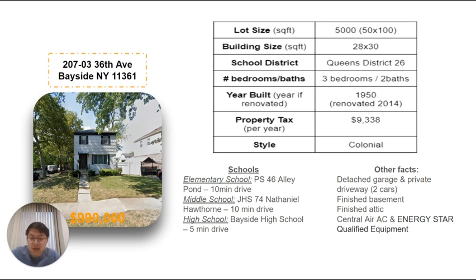I have listed here the schools this house is zoned to, each around a 10-minute drive. So in the morning, it's not too much of a detour to drop off kids at their school. For this house specifically, there's a detached garage and a private driveway that provides 2-car parking space, with a finished basement and attic. This way, you have a lot of space to utilize for your own personal usage. With it being renovated in 2014, there's a more modern central AC system and equipment that meets the Energy Star requirement.